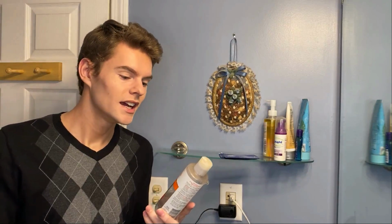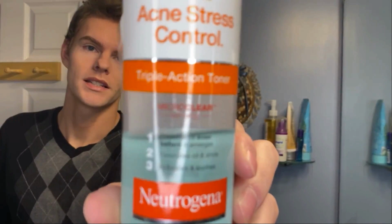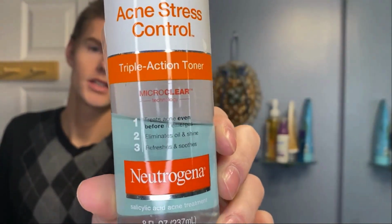Another stripping toner for acne. Don't tell me this stuff has been here for 5 years. This is the new at the time Oil-Free Acne Stress Control Triple Action Toner by Neutrogena. This is a 2% salicylic acid toner product, which I think could be good and definitely effective, but I used to use this all over my face. I did not spot treat with it.